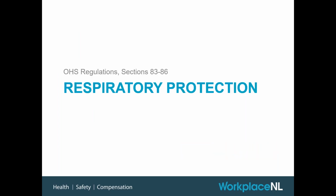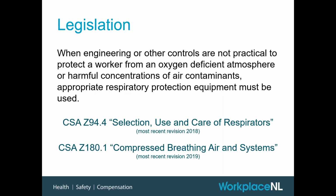And we have respiratory protection, which is covered under sections 83 to 86 of the legislation. Specifically, section 84 states that where engineering or other controls are not practical to protect a worker from an oxygen deficient atmosphere or one that contains harmful contaminants, appropriate respiratory protection has to be used.